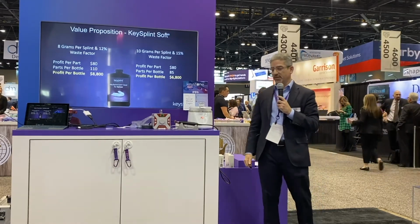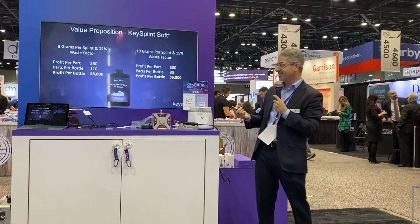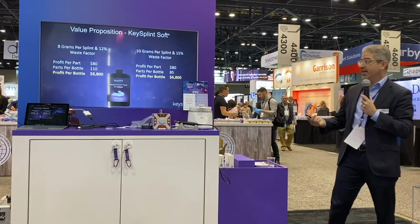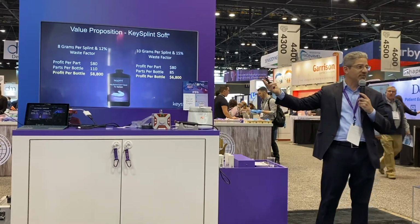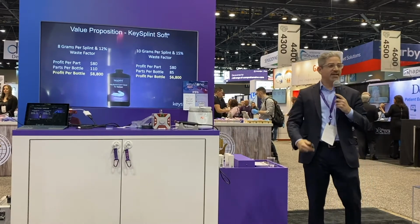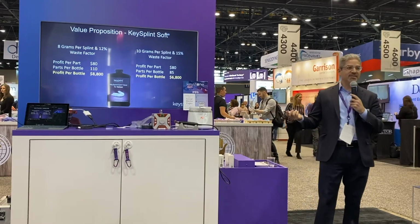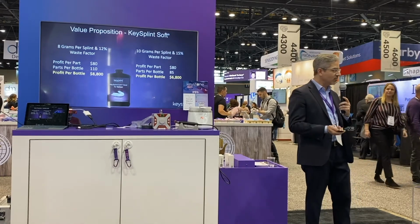So this is the slide. I could have skipped everything else probably and gotten to this slide. At an assumed profit of $80 per part, which might be low, okay? At 8 grams per splint and a 12% waste factor, the math's gonna yield out about 110 parts. If you're making a thicker splint and assume a bigger waste factor, let's assume it's 85 parts. You're generally getting between $6,800 and close to $9,000 of profit per bottle to the lab.